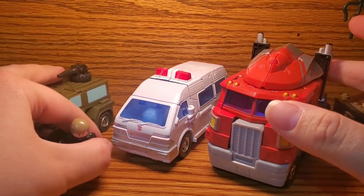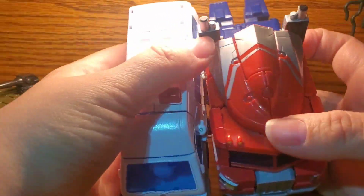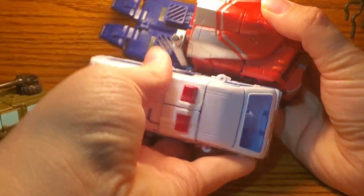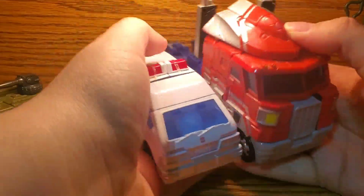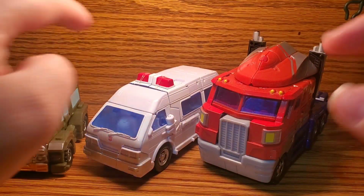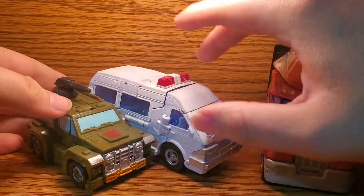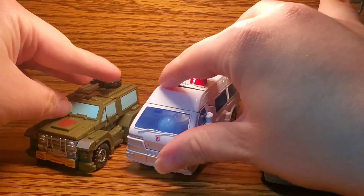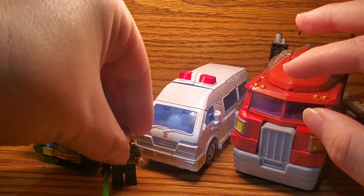As you can see, just moving Brawn to the side there for a second, he is about Prime length, just without the feet. So he's a pretty hefty guy in vehicle mode, to show you at least that mass shifting is real. Here he is next to Brawn. Brawn is about two-thirds of a Ratchet. That is about it for the comparison.